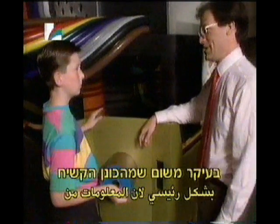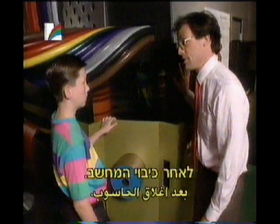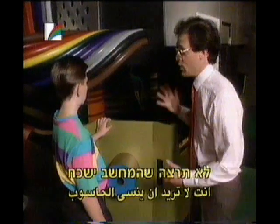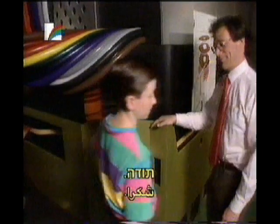Well, one of the main reasons is that this kind of disk, this kind of information doesn't disappear when you switch off the computer, whereas that kind does. As soon as you switch the power off, it's all gone. So this is permanent, and that's very important because you don't want the computer to forget everything you've told it when you switch off the power. Thank you.